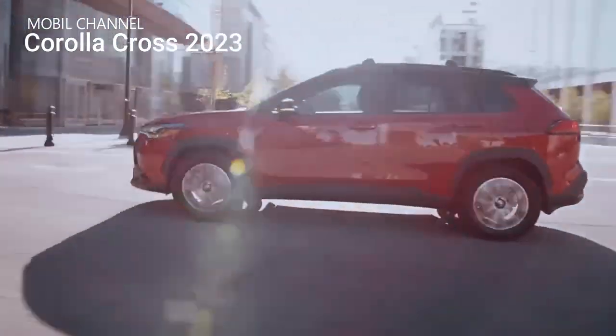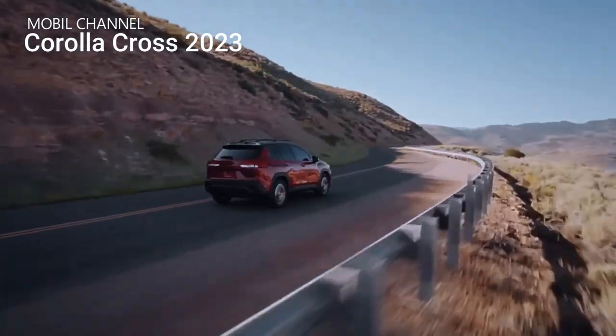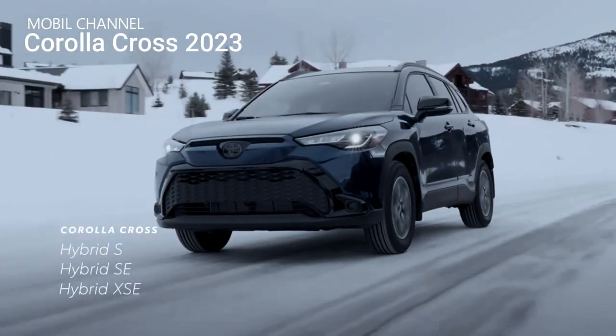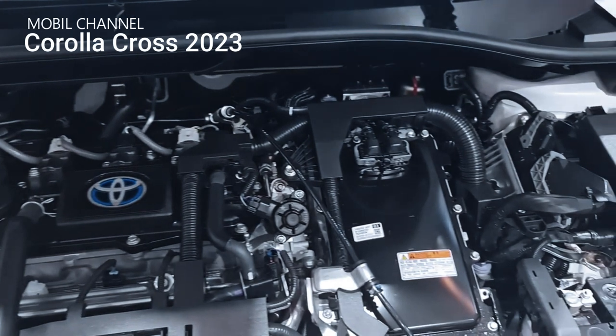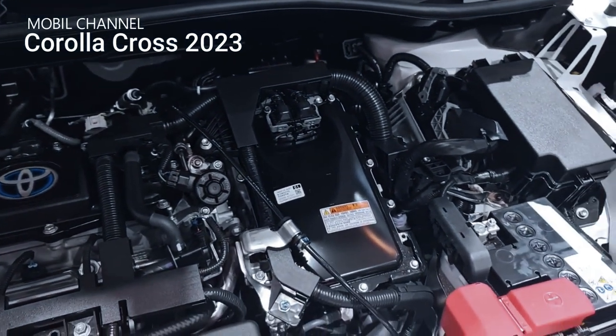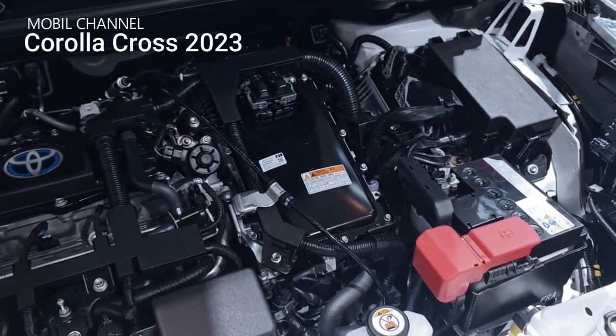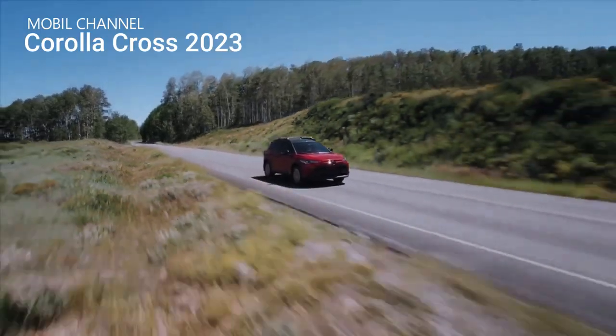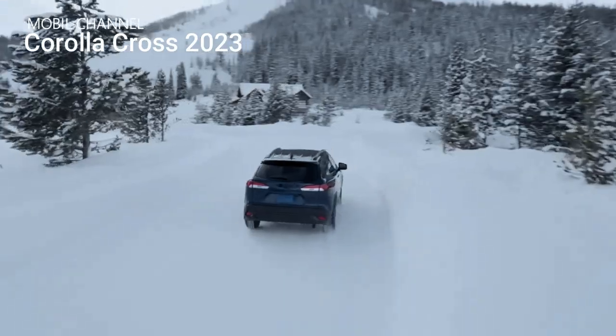per 4,000 RPM. Corolla Cross fuel consumption has an average of 15.4 km per liter with carbon dioxide emissions of 150 gr per kilometer. The transmission used is CVTi, 7-speed, with sequential shift and shift lock type front-wheel drive, FWD.